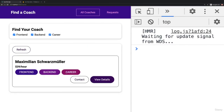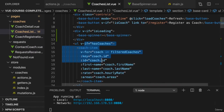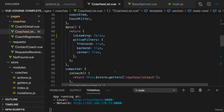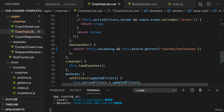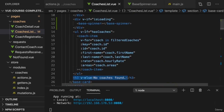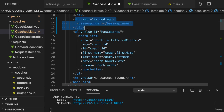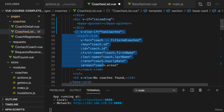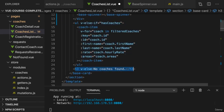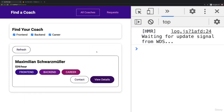Now it's only there briefly because this is all super quick, but hey, at least we see it briefly. We also briefly see no coaches found because we show this whenever the list is not rendered. And at the moment, this of course means that it's always rendered whilst we're loading. So the list is not rendered then, but this is then always rendered. But we can fix this by turning this from v-if to v-else-if, so that we either are loading and showing the loading spinner, or we have coaches and show those, or we have none and show this text. And then we only have the spinner here.